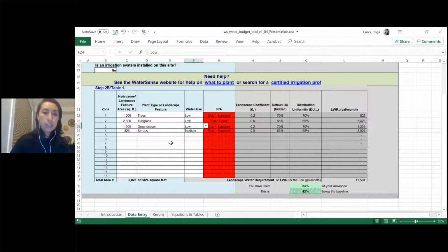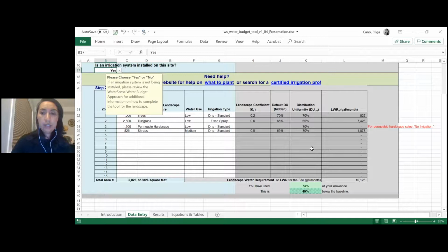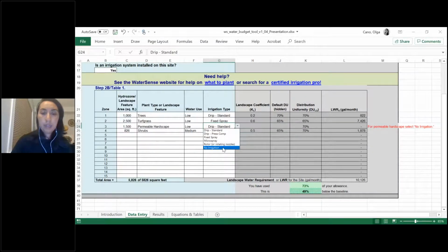Okay, so let's say some people were asking about hardscape. Yeah, permeable hardscape. Right, okay. So we switch that over to permeable hardscape. In the case of Seattle, we're still okay. So of course there's no irrigation completed. However, if we tell it that there is an irrigation system, then we have to say it's not being irrigated.